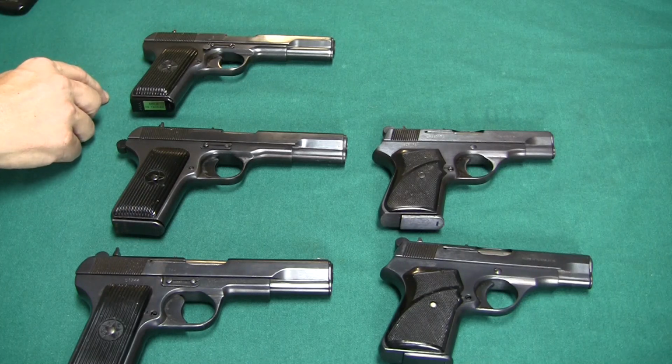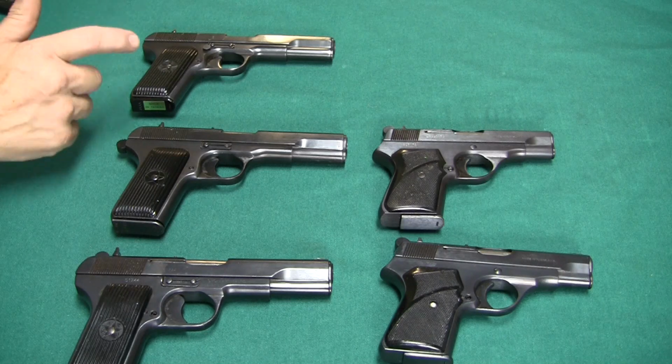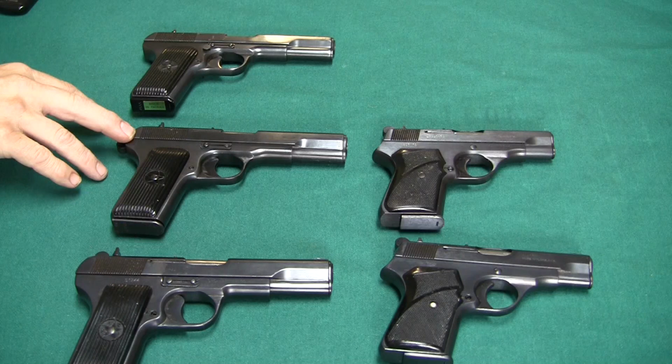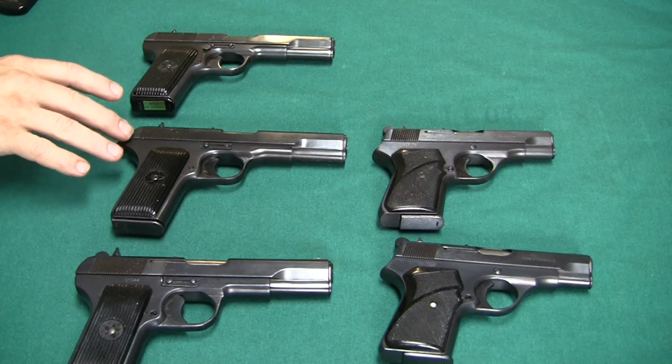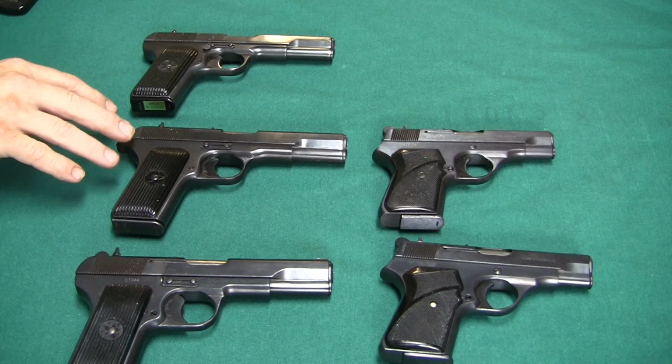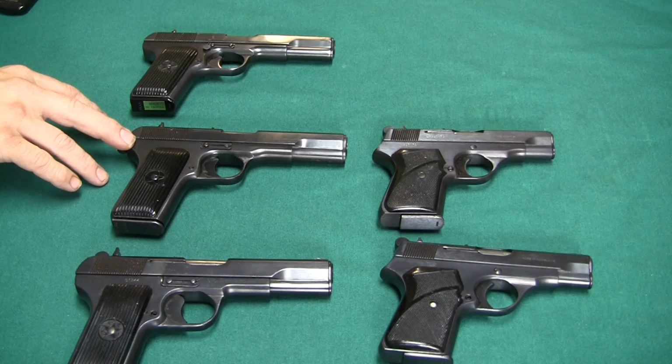North Korea made it as a Type 68 or Model 68. Pakistan makes them, both legal and illegal copies in the Khyber Pass region, so you'll find some from Pakistan. Poland made them, and they just call them an M33.